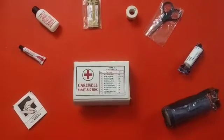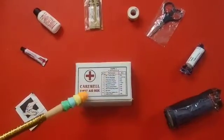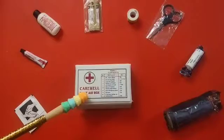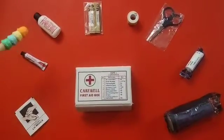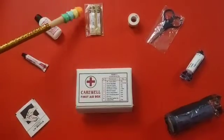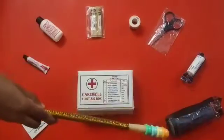A box that contains things needed to give first aid is called a first aid box. It contains things such as antiseptic lotion, antiseptic cream, antiseptic powder, band-aid, bandage, scissors, gauze and cotton.